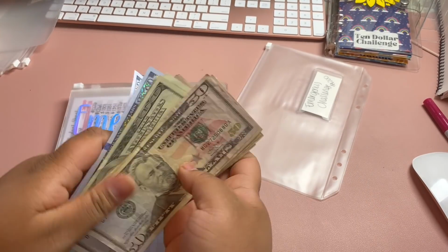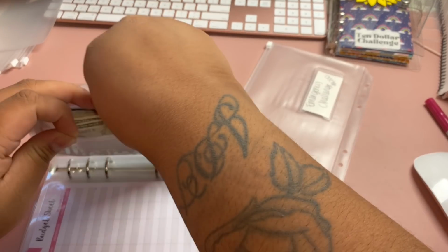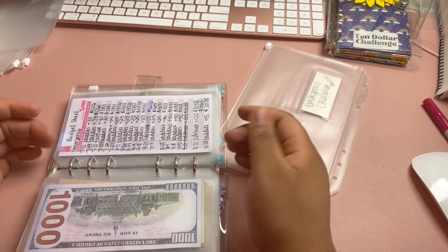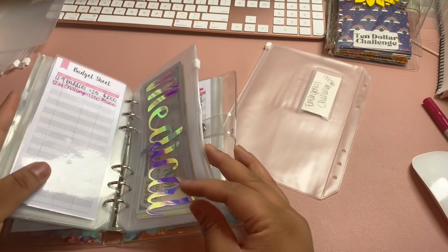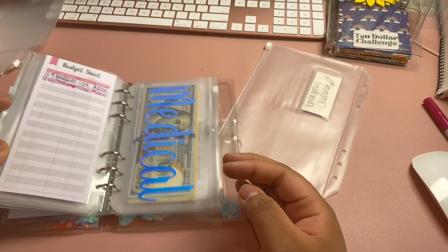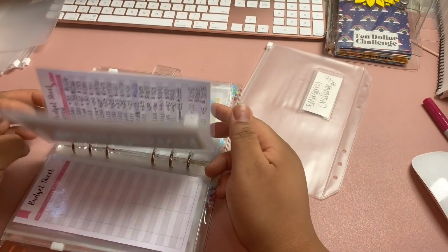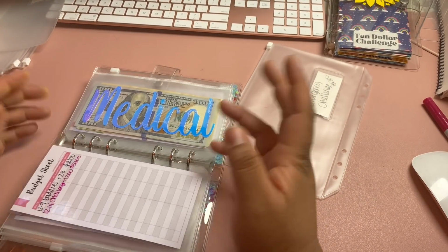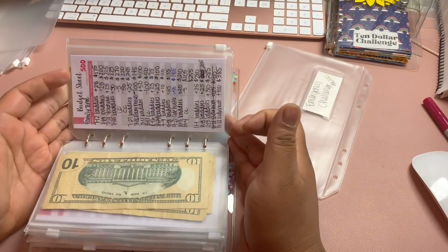So we now have $3,300 in emergency, and I will exchange this for a 1K slip when I do my end of month update. So we're good to go there. What do we say? $3,300. So yeah, y'all, that challenge was able to take me from just at $2,000 to $3,000. And I think my first goal for this fund in the new year will be $5,000. So that gets us well on our way. And that was a really simple challenge to do, really fun to do.